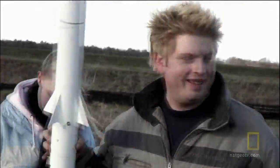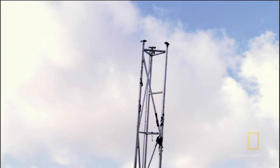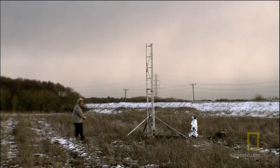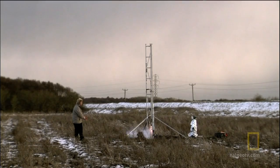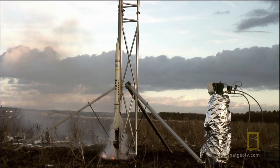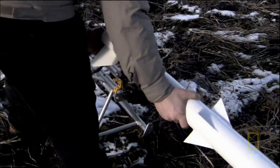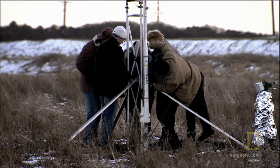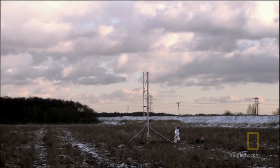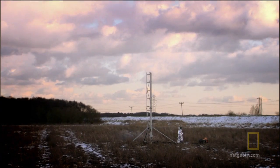Now O'Brien will put these motors to the ultimate test. He will strap them to one of his rockets. First, the gunpowder. Gunpowder is so weak, it doesn't even tickle the rocket. Now, the aluminum. Seven, six, five, four, three, two, one, ignition.